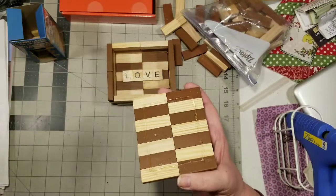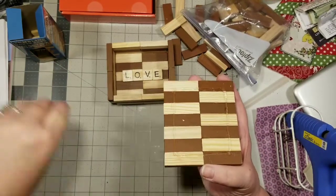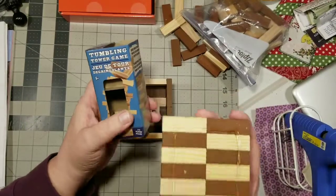So let me put my eyelines back in my shower curtain rings. Oh my gosh, that's so funny. Okay, you guys, so a box and a half of these tumbling tower game blocks.